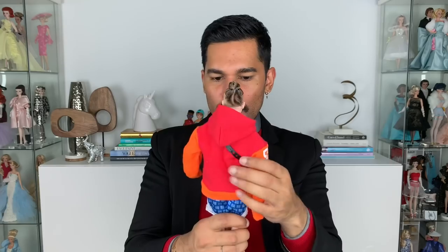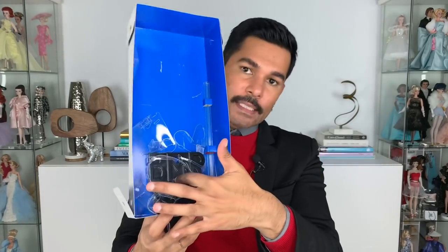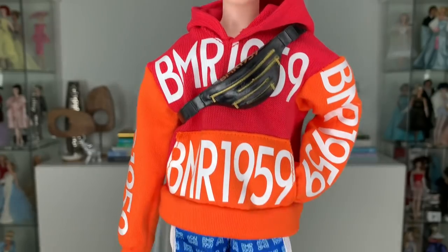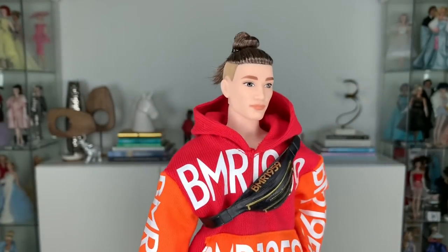You are so adorable. Look at this little bag. Oh my goodness. And then he has his doll stand in here as well, exactly the same as the other two dolls. It's the black BMR 1959 base, with the acrylic stand portion here. Here is doll GHT93 from the BMR 1959 collection.